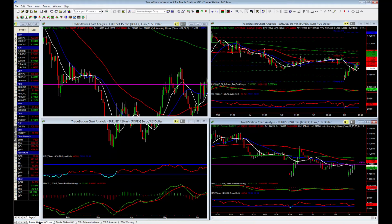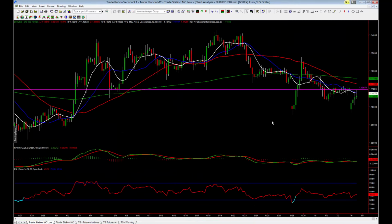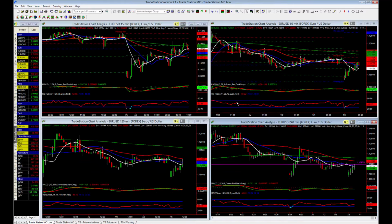If we take a look at the 4-hour chart, we can see this in a little bit more detail. We can see the market opening up around the key level of 1.1000, rallied back up to close that gap, which also happens to be around a key level of support and resistance. So the gap's not quite as big as it was last week, but nevertheless it's making these charts look a little bit more messy and, for me, riskier to trade.